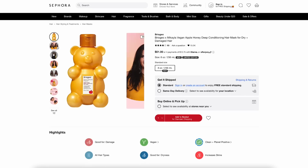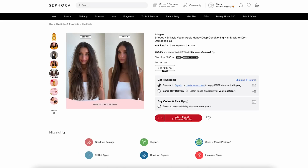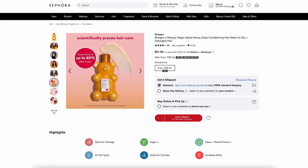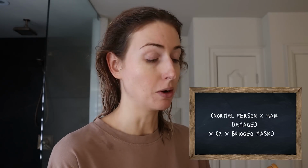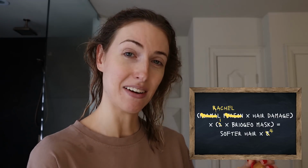It's an apple honey deep conditioning hair mask, and this is supposed to repair and strengthen and make your hair softer within 2 uses. And it says by 8 times, so my thinking is that it's gonna make my hair 4 times healthier after 1 use, because math. So I've already washed my hair with shampoo, haven't done any conditioner, so I wanna smell this first.